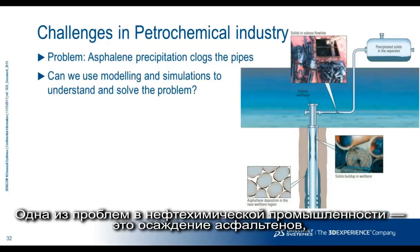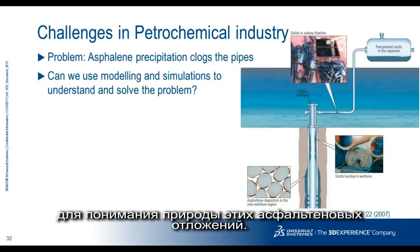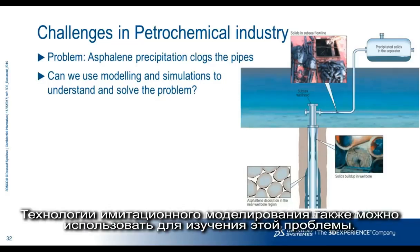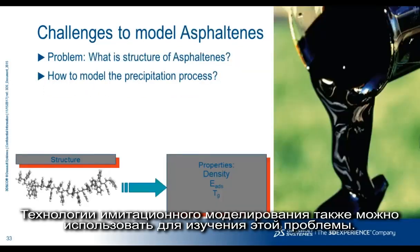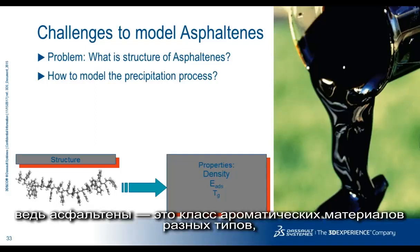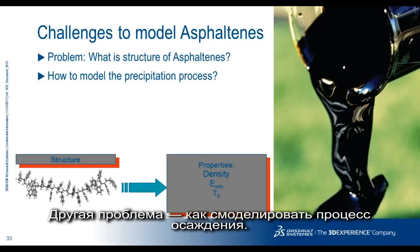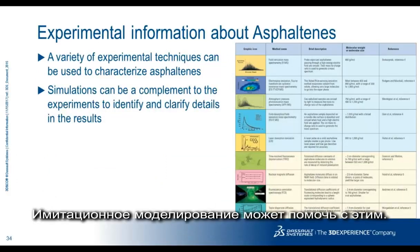So one challenge in the petrochemical industry is problems like asphaltene precipitation, so clogging pipes. And there's a lot of work that's been done over the years to understand the nature of these asphaltene precipitates. Modeling and simulation can also be applied to understand this problem. One of the challenges to modeling that is, what is the structure? Asphaltenes are a class of different types of aromatic materials. There's not one pure type of structure. And how can one model the precipitation process? So simulations can be used to help in this area.